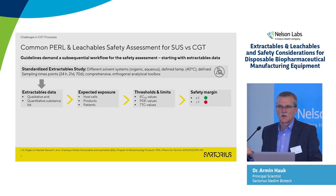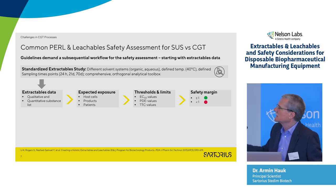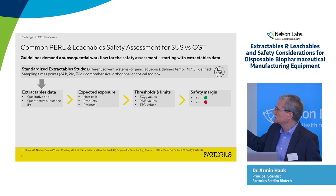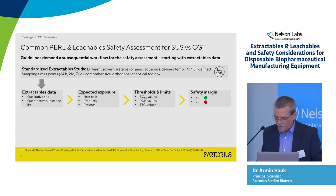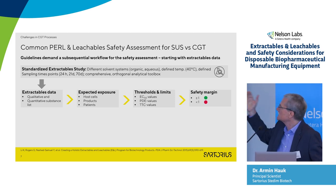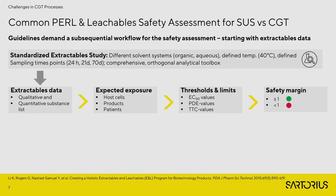What do authorities commonly want us to do? We saw the Annex 1 before. Authorities want us to have extractables data, qualitative and quantitative extractables data, ideally without unknowns, of course. Then authorities want us to transfer this extractables data to exposure data. And in this case, it means exposure to the cells, exposure to the product, which is again the cells, and to the patient. And then we shall compare our calculated exposure with thresholds and limits. In case of cells, these are EC50 values. In case of patients, these are PDE values or TTC values. Calculate a safety margin, and then we can say whether our process is safe or not, or we have to do something else.